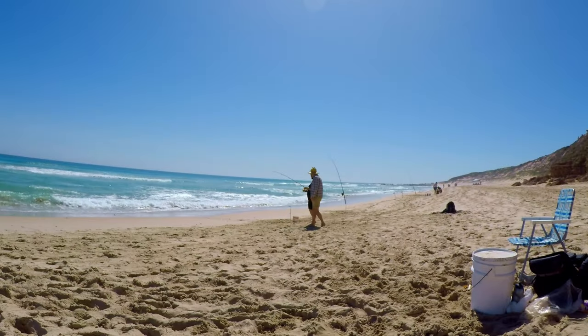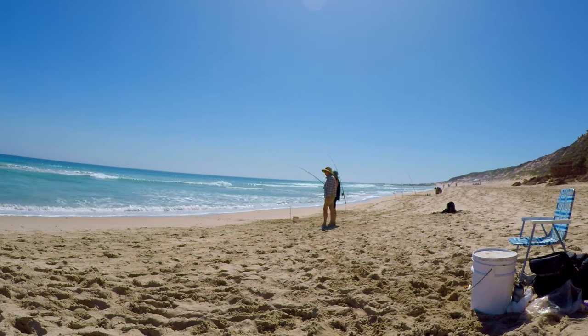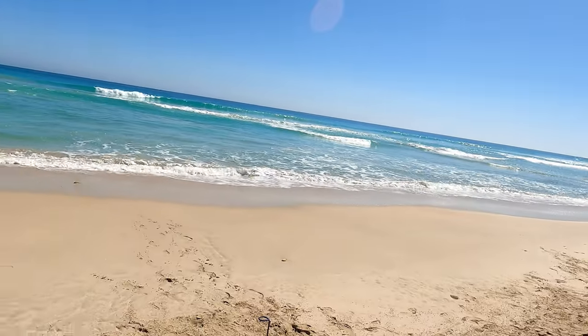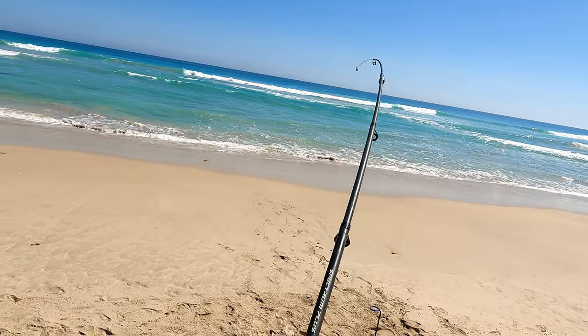Getting heaps of bites, how are you going? Yeah, it's great. I can see the fish in the water. Yeah, I know, they're right here in front of us. Oh, look, you can see it just in the shallows there. You can see it.